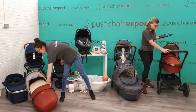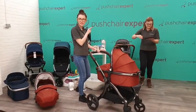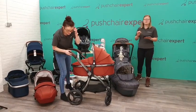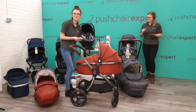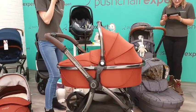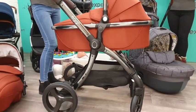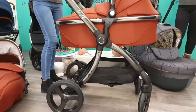Thank you. So the last pusher we have got here, you've again probably seen it spotted in the corner. A lot of people were liking this one. A lot of people calling it copper and burnt colour. It is called paprika. They have got Egg 2, which has been recently released and it has been really, really popular. They have made lots of changes from the original egg to the Egg 2.